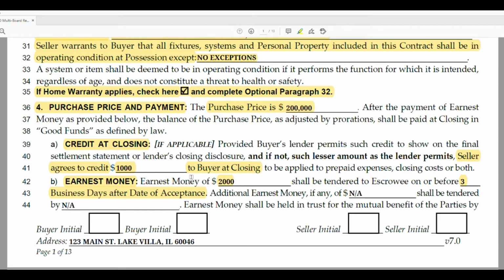Now, earnest money. Earnest money is completely optional, but I call it good faith money. Typically, buyers provide earnest money, and we've already had that conversation if you're watching this video. So $2,000 will be provided 3 business days after the date of acceptance. Please do not wait on this.